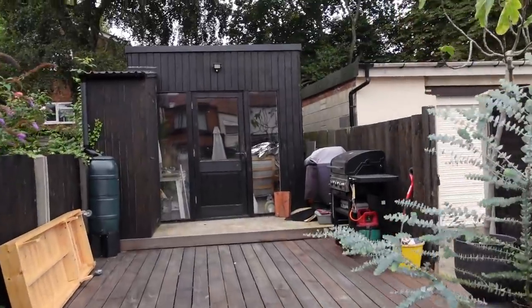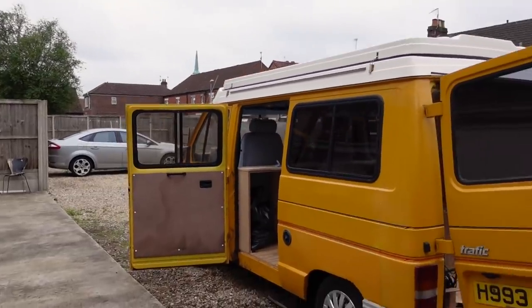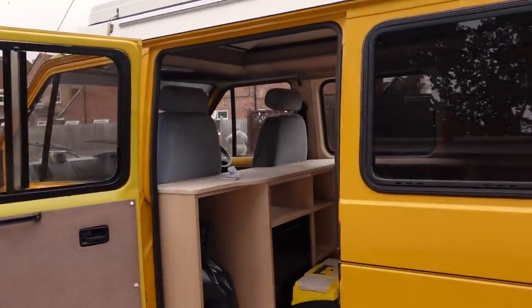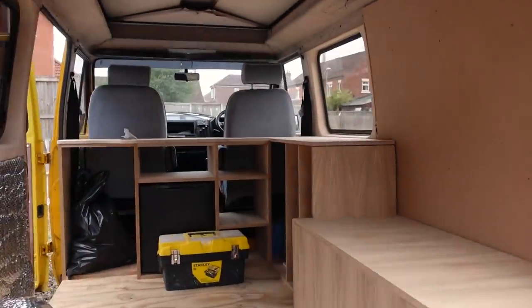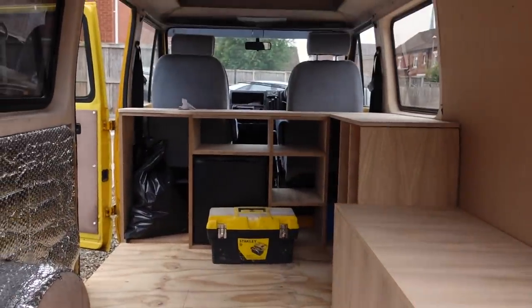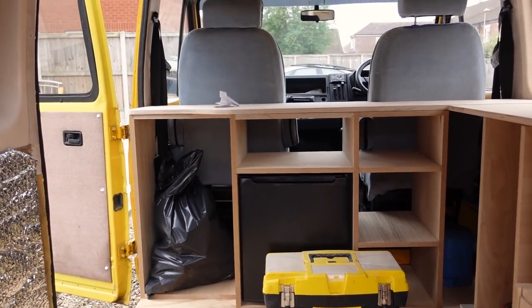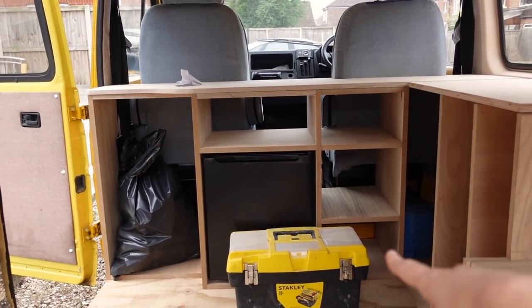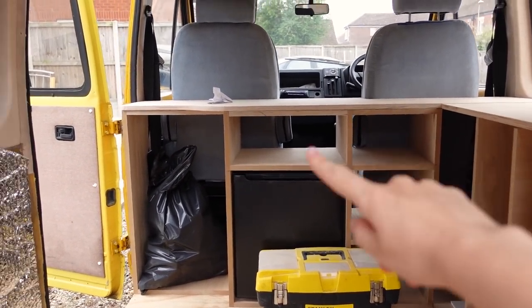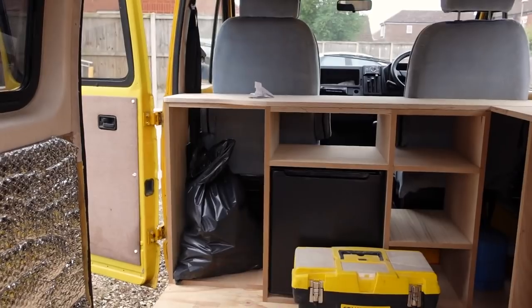Let's go have a look at the campervan. As you can see, a lot of progress since the last update. I'm going to go around the back actually, because you'll be able to see much better. So we have a kitchen. I also have a fridge. That black thing there is the fridge. So this will be our main kitchen area. These three slots here are going to be drawers. That's going to be a drawer. That there will be a cupboard. So it'll be a cupboard with shelves inside.